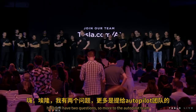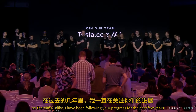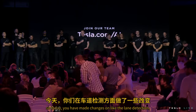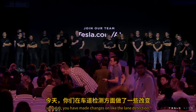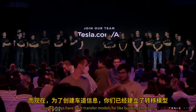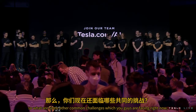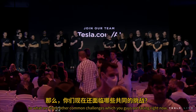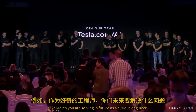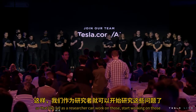Hi, Elon. I have two questions, both to the Autopilot team. I have been following your progress for the past few years. Today you have made changes on the lane detection. You said that previously you were doing instance semantic segmentation, and now you have built transformer models for building the lanes. So what are some other common challenges which you are facing right now, which you are solving in future, so that we as researchers can start working on those?